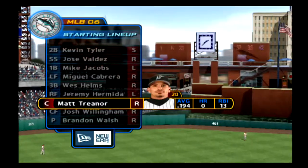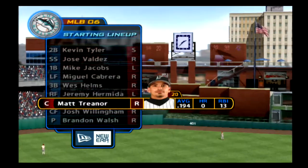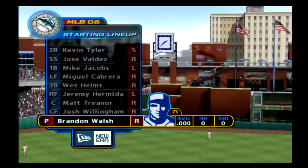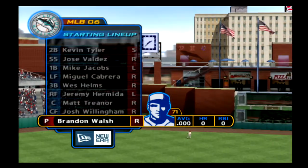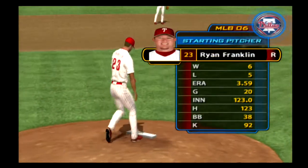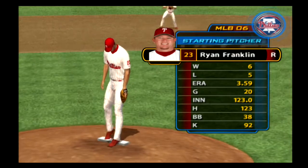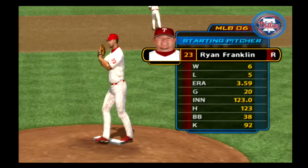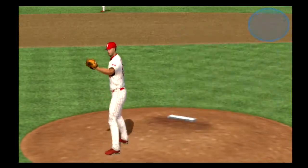Matt Treanor will bat next, really struggling against right-handed pitching, something to be aware of. Josh Willingham bats eighth and plays center. Number 71 will be on the mound for the Marlins and bat ninth. And they'll be opposed by the veteran right-hander Ryan Franklin. The numbers have not been particularly good for Franklin the past couple of years, a combined 12 wins and 31 losses. He'll try and rebound here.